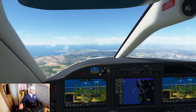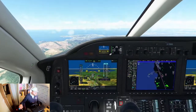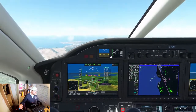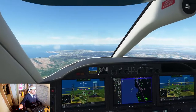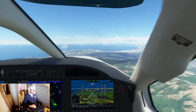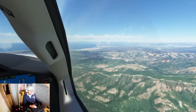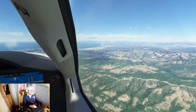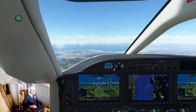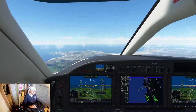So you can see Monterey now, which is just a few miles ahead of us. Then it stretches around the bay. Watsonville is just around there. That's where the enormous fields are that I remember seeing, which just seemed to go on forever. I'm sure it was cabbages or something.